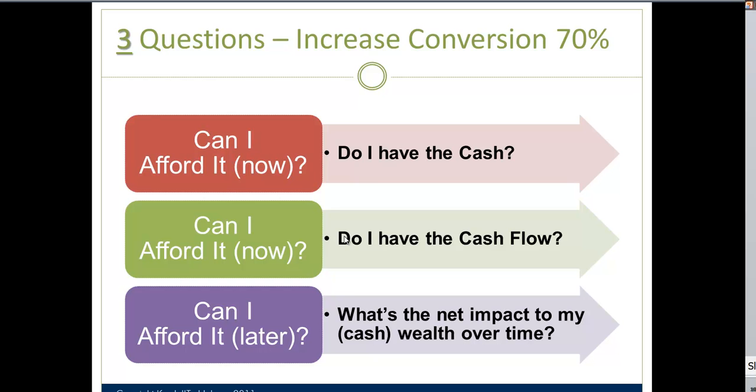And the last question is actually the most difficult to answer, but it's critical. And that is, can I really afford this over time? Meaning, if I'm refinancing right now and I'm 48 months into a 30-year fixed and I get a new 30-year fixed, I know that I can afford the closing costs.